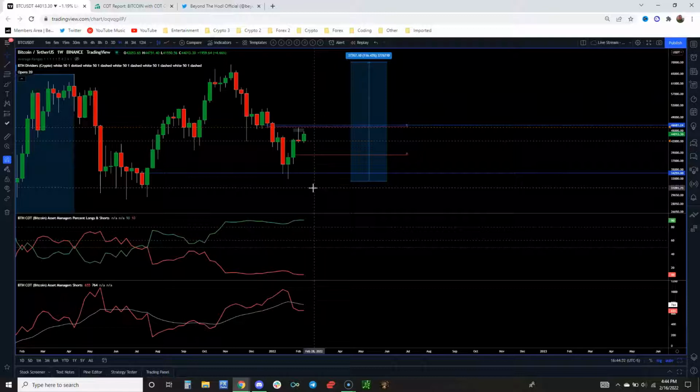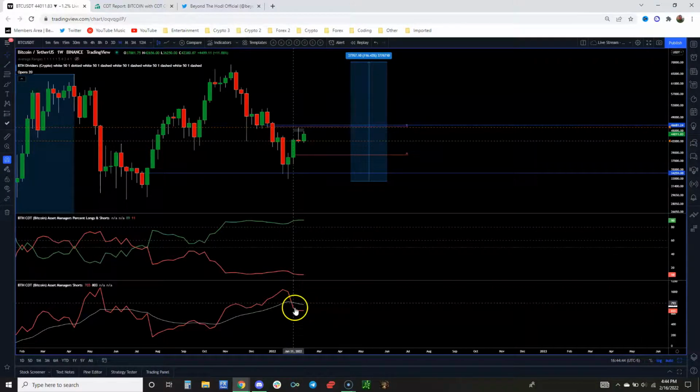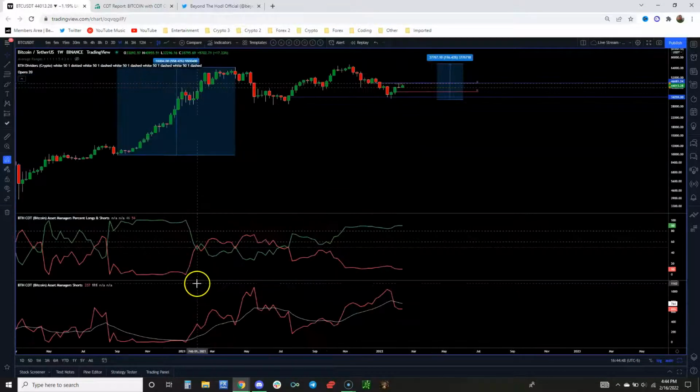Again, the asset managers are net position long, and our job is just to try and follow every single weekly candle as best we can through the ups and downs while this position still stays in this direction. So with that being said, guys, let's move on to the volume profiles and the price action part of the video.